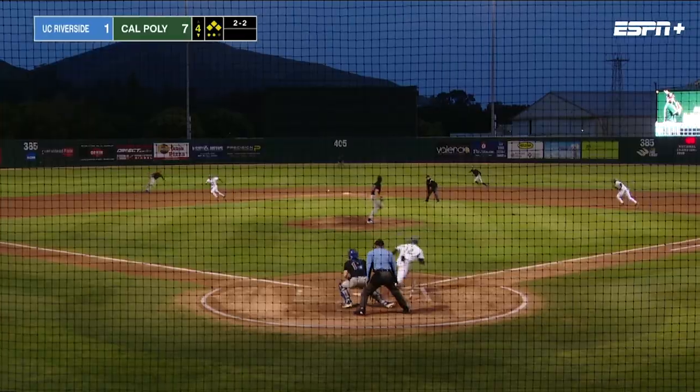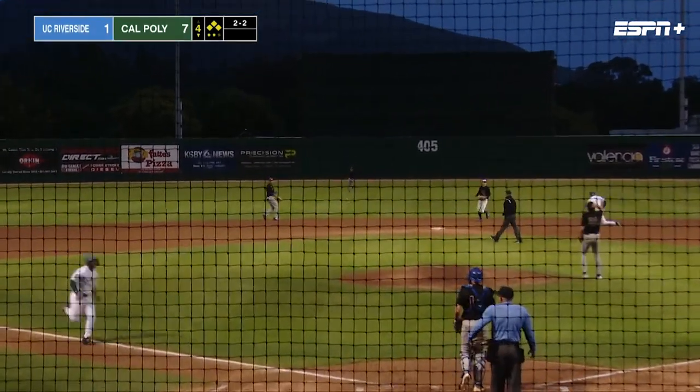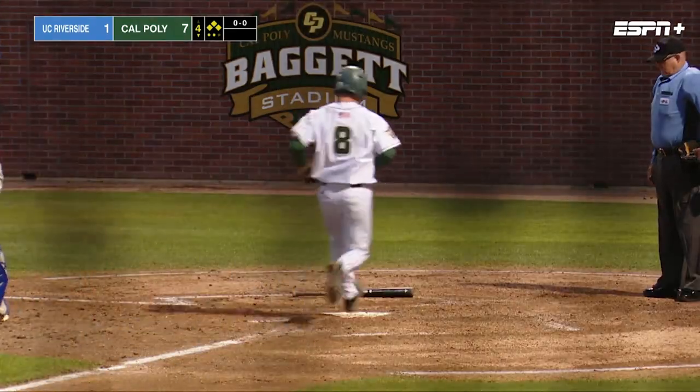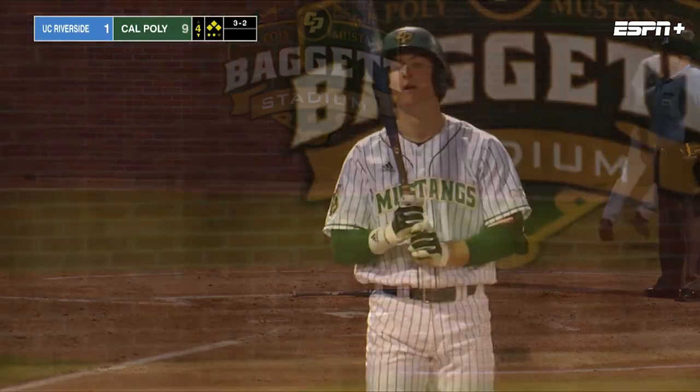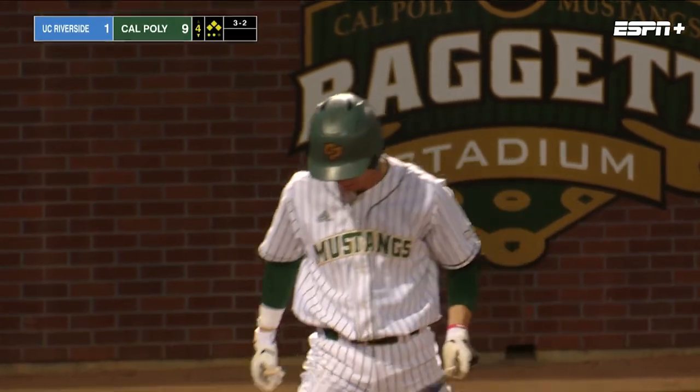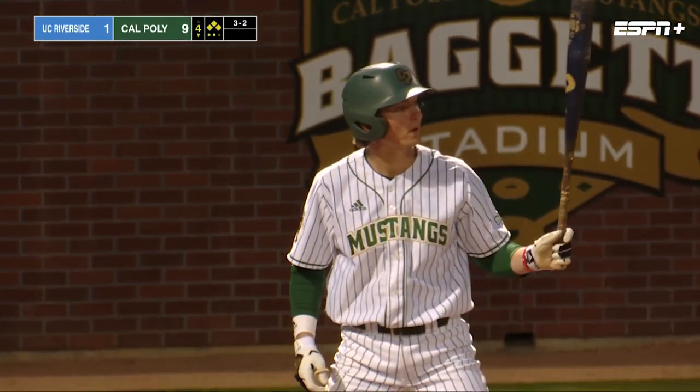There's the 2-2 home and a line drive base hit center field. One run will score. Here comes Ryan Fenn, and Kemet Brown knocks in two. Any ball down the line or in a gap would score three.